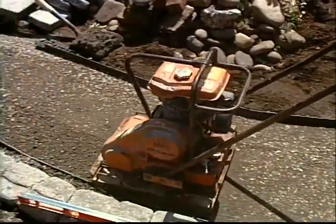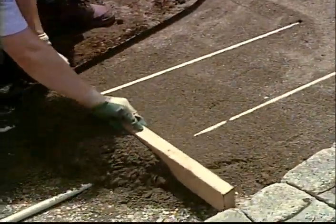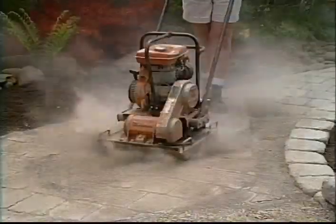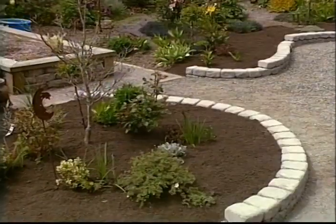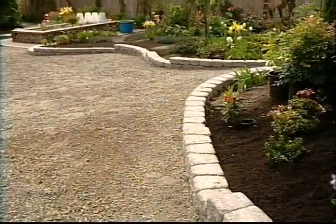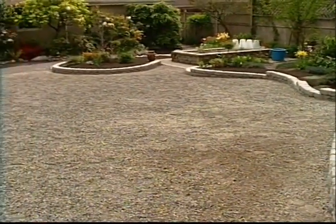Can you give our viewers an idea of what this might cost them to do a project like this? This whole project, Ed, cost about $600. Wow, what a beautiful job has been accomplished here. You saw what it looked like before, and look at it now. It totally improves the appearance of the entry area to the house, which I feel is the most important area when you're landscaping around your home. Thanks very much, Darcy. Thank you, Ed.